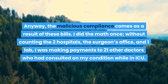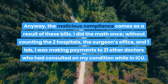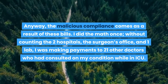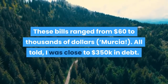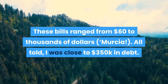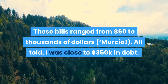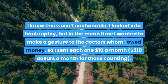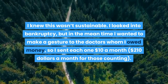I did the math once. Without counting the 2 hospitals, the surgeon's office, and 1 lab, I was making payments to 21 other doctors who had consulted on my condition while in ICU. These bills ranged from $60 to thousands of dollars, 'Merica. All told, I was close to $350,000 in debt. I knew this wasn't sustainable. I looked into bankruptcy, but in the meantime I wanted to make a gesture to the doctors whom I owed money.